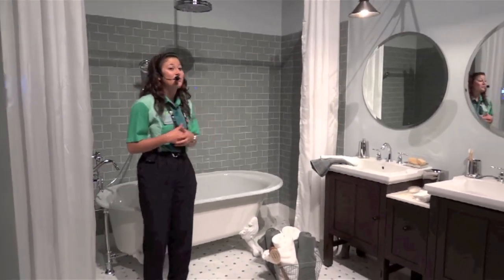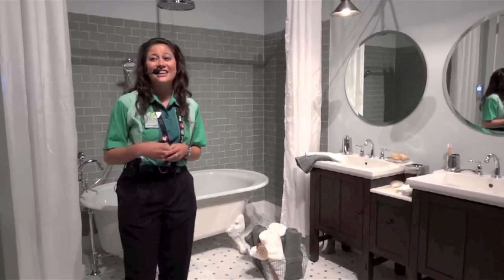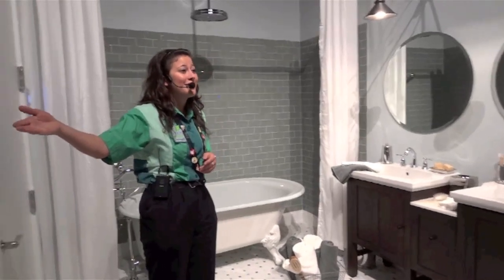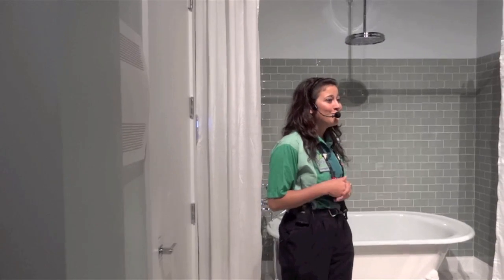But with all of these hot showers going on, it's easy for mold and mildew to form in this room if it doesn't have the proper ventilation. Here you can see the Panasonic Whisper Green ventilation fan. It keeps the air in this room clean and the walls mold-free.